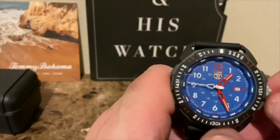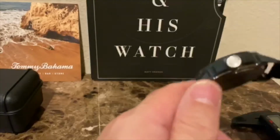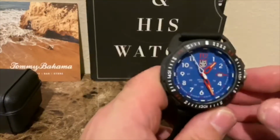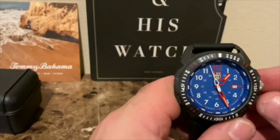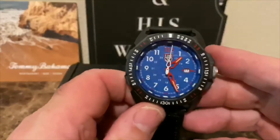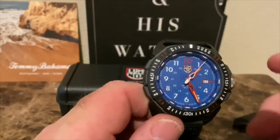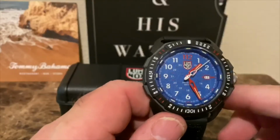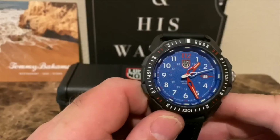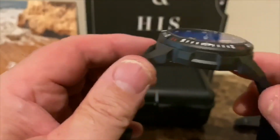The crown does not screw down. The crown has a gasket though, so it does have claimed 200 meter of water resistance. So I'll take this in my pool and verify that it works that way. But anyway, with the box and everything, not a bad looking watch. That blue again is to die for. It's a bigger watch, like say 46 millimeters across. So if you're a smaller wrist person, you may or may not like this, but it does fit well. I mean, if you look, it really comes down nicely.